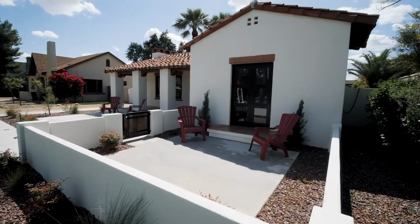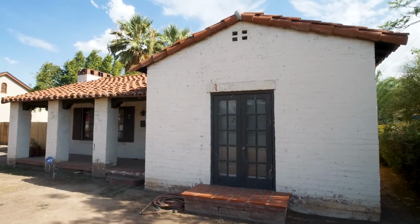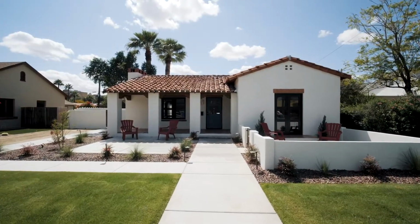So here we are at 61 West Wilshire. It's our latest home restoration here in historic Willow. I'm pretty excited to bring you guys in. We're finally done with this thing. It looks beautiful from the curb, and I think it looks even more amazing from inside. So come on, let's take a look.